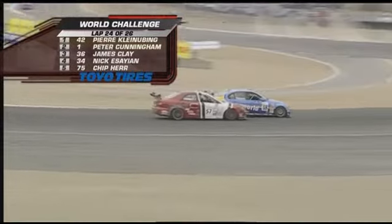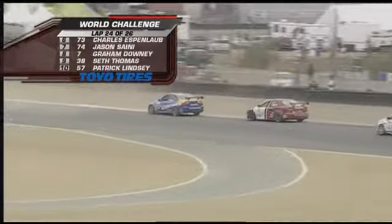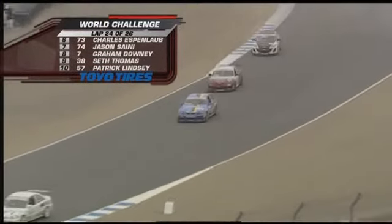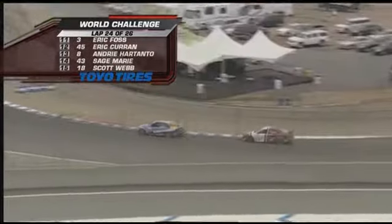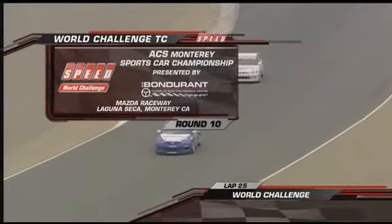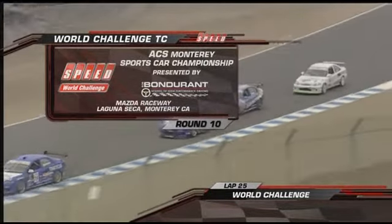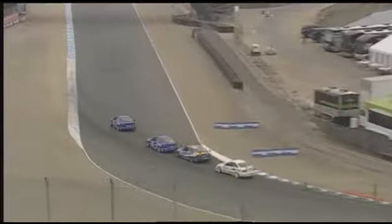I don't know, Thomas, that inside should pay off, and it does. He makes it stick. We've got just a couple of laps to go. It is a battle up front. It is still Kleinubing. 2 laps remaining in the season here at the ACS Monterey Sports Car Championship presented by Bondurant. And the touring car battle continues.